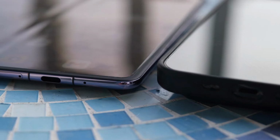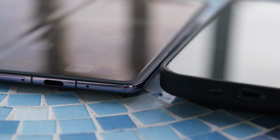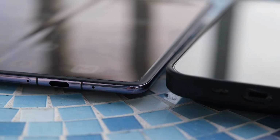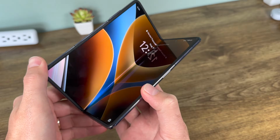The Pixel Fold isn't overly thick, but you can easily tell the difference in thickness between it and the Magic V2 when you hold them. Really, it's night and day. The difference in thickness also happens to make the Magic V2 feel a little more premium than the Pixel Fold in the hand. The Pixel Fold doesn't necessarily feel cheap, but the Magic V2 just feels expensive. But there is one way in which the design of the Pixel Fold is better: the hinge.